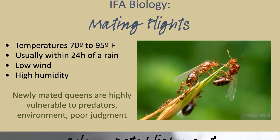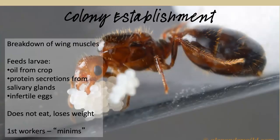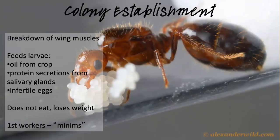But the ones that do, after they remove those wings, are going to start breaking down those wing muscles to use that energy. And she's going to lay a small clutch of eggs. Those eggs are going to hatch, and she's going to be feeding those larvae oil from her crop, some protein secretions from the salivary glands, some infertile eggs. She's not going to be eating. All she's going to be doing is laying eggs. And then this first group of ants is going to complete their life cycle and become adults, and we call those first workers minims.